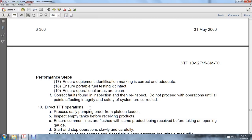5. F. The corrective faults found in inspection are re-inspected. Do not proceed with the operation until the points affecting the integrity and safety of the system are corrected. Direct tactical petroleum terminal operations.